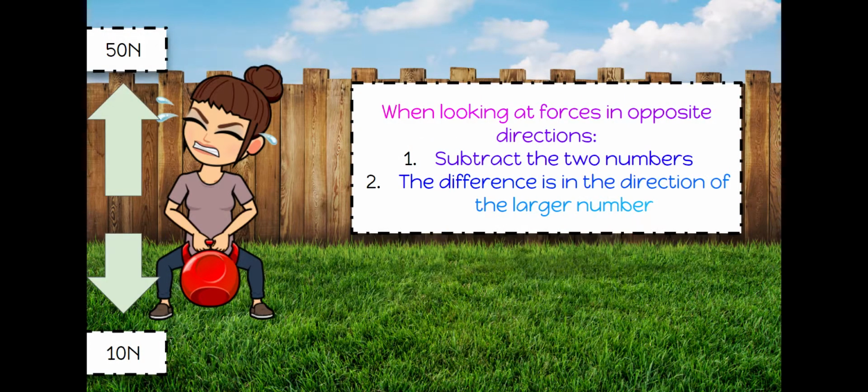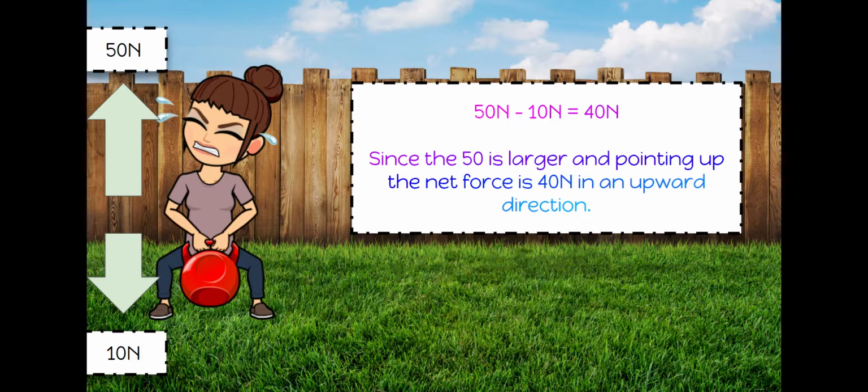So these are two different forces in opposite directions that we're looking at, the force of gravity pulling downward and that lifting force of me pulling upward. So what do you do when you have forces in opposite directions? Well, what you're going to do is subtract the two numbers. The difference of those two numbers is the amount of the net force, and that force is going to go in the direction of the bigger number. So if you have 50 newtons being pulled upward and 10 newtons being pulled downward, you would subtract the two and find that the overall net force is 40 newtons, and that is an upward force.